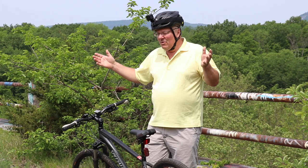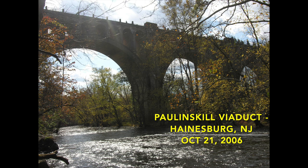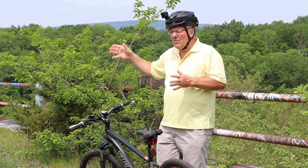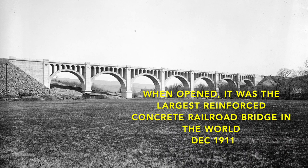is right here, where we are right now, on top of the, I'll call it the Haynesburg Viaduct, the Paulinskill Viaduct. Paulinskill is the river. It's not the Paulinskill River, it's the Paulinskill. Kill means river. The Paulinskill Viaduct, largest railroad bridge in the world when it was built, largest reinforced concrete structure in the world when it was built.